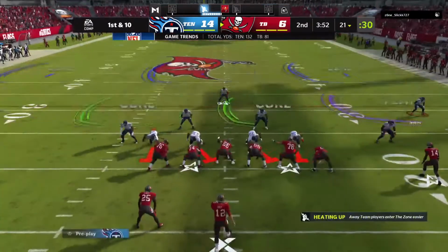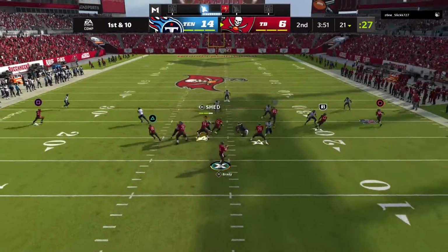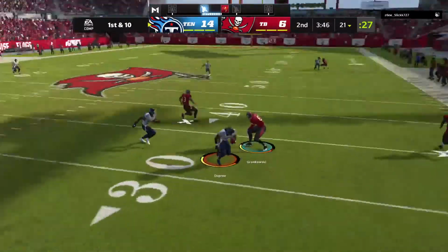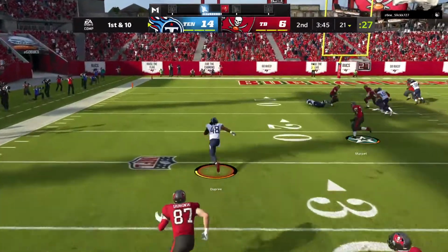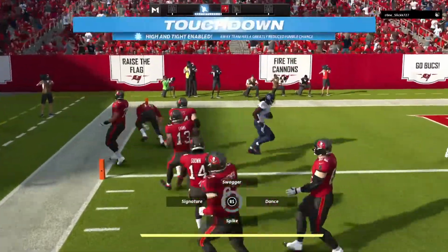The Tampa offense ready to get their drive started. And they'll be looking to build off of a nice drive last time, a drive that really relied on the quarterback making good decisions. Looking for Gronkowski, and it's intercepted. Picked off by Bud Dupree. And he will take this one home.